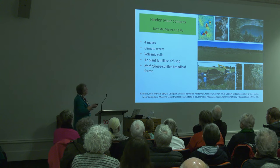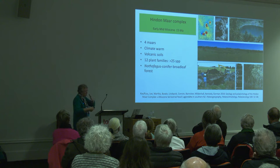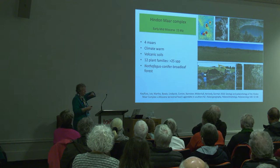If you were driving around the Hindon area, you would see a nice grassy paddock with sheep, and you'd see that it was a bit of a depression. Nothing much to see. We knew they were there because they show up as high magnetic intensity spots if you fly over with an aeroplane with a magnetometer underneath.